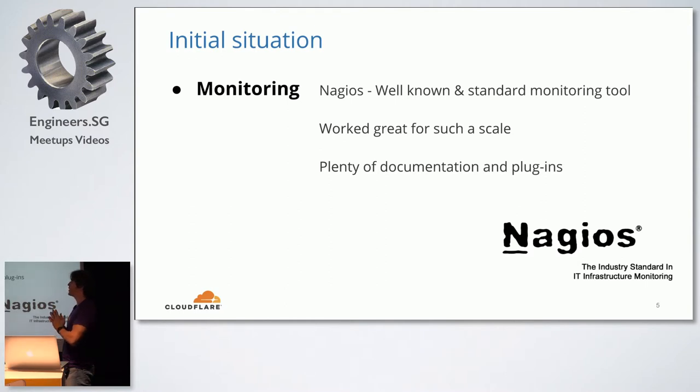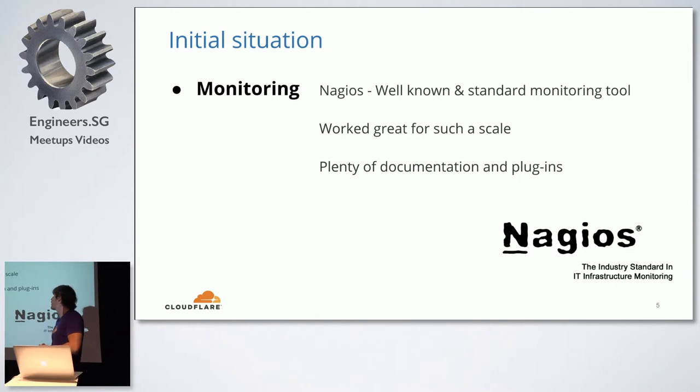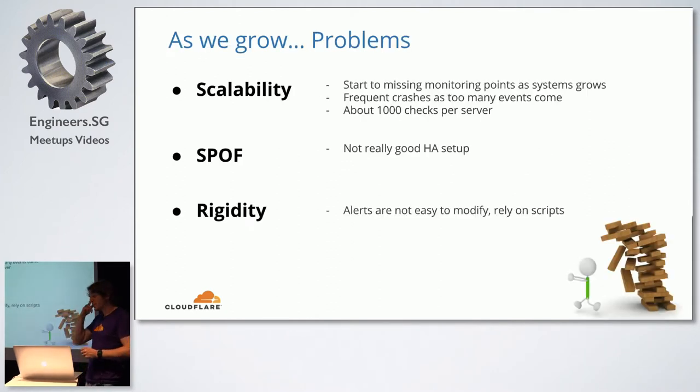So this was actually the standard at Cloudflare at that time. And it worked great at small scale, because it also had a big community, plenty of documentation and plenty of plugins. But as we grew, the problems came, right?